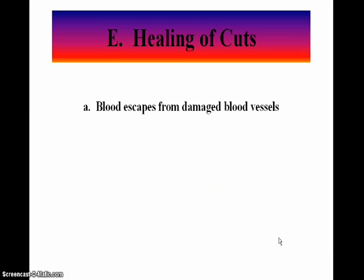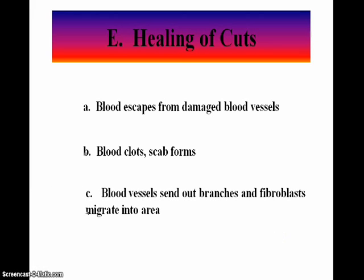Healing of cuts. The blood escapes from the damaged dermal blood vessels and forms a blood clot. And then the clot dries. The tissue fluid forms a scab that protects. Blood vessels branch. And fibroblasts, a particular type of cell, migrate to the area. They form fibers of connective tissues. The fibroblasts produce new connective tissue fibers. The skin is mostly healed when the scab sloughs off or comes off. The action of the fibroblast is the first thing that happens after a scab is formed.